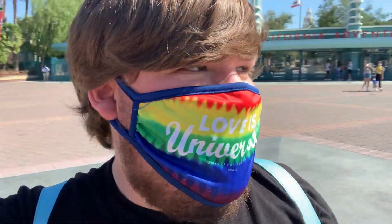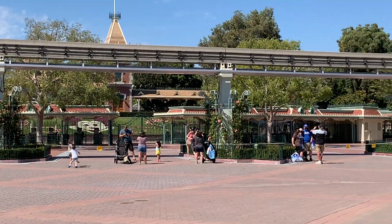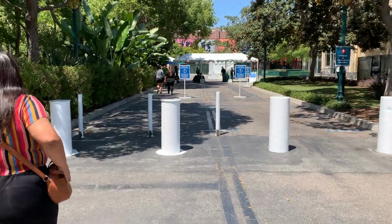Today we are here at Disneyland. Kind of. We're at Downtown Disney here just visiting. It's my first time back since around February.